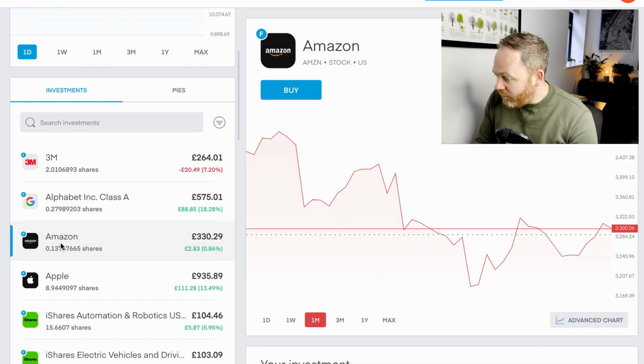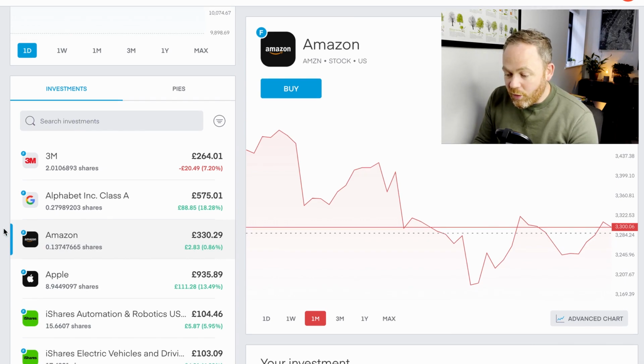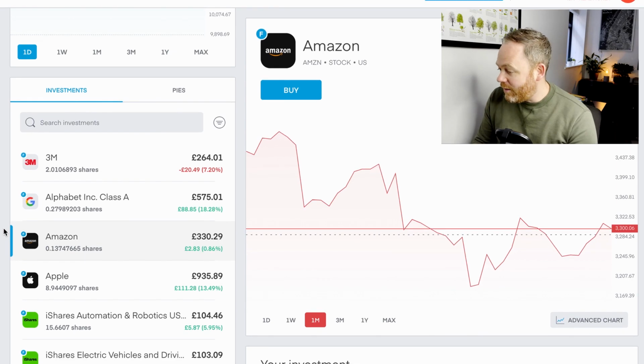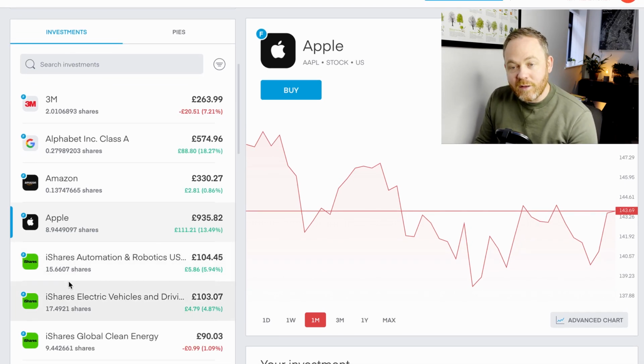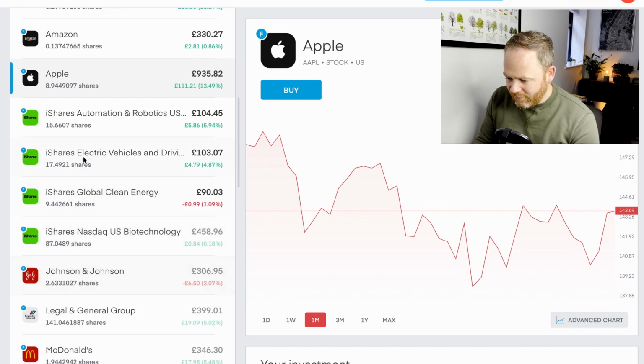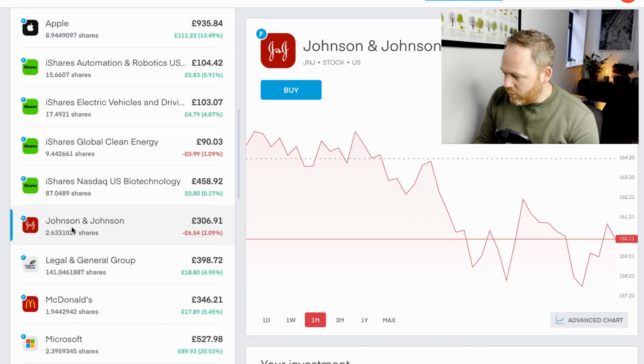Amazon, down 4.35% over the last month. So it's taken a massive hit, and we're coming into the Christmas trading period. When you check Apple out and it's down 3% over the course of a month, you know that the market's tanking. If there isn't a real reason behind it, it's because the market's taking a beating. There's a number of funds there; we won't go through those. Johnson & Johnson, down 2.86%.